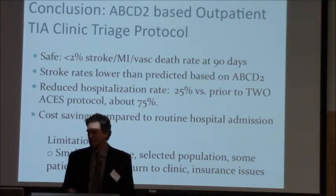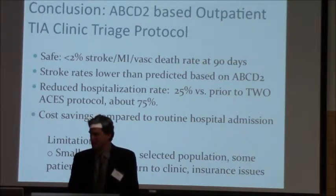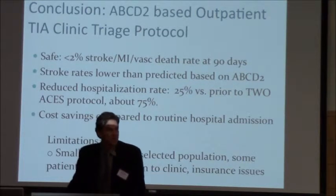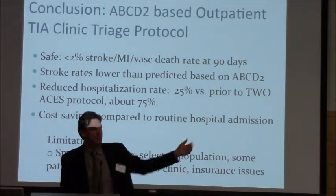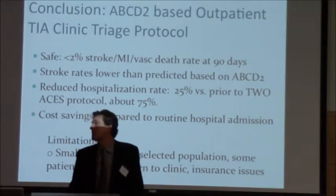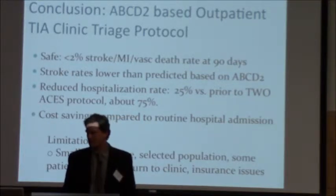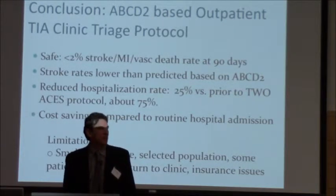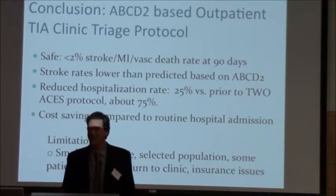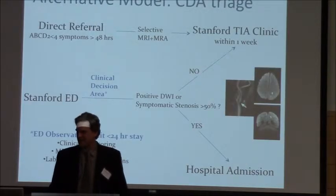The limitations of our study were a relatively small sample size. We need to see this done in other places. Sometimes the patient doesn't return to clinic, so that's an issue too. If the plan is I'm going to do all my evaluation as an outpatient to free up the ER and not hospitalize, what if that patient doesn't come back and you miss the opportunity to find out they had a high-grade stenosis? And we have some insurance issues still. We can't have anybody show up to the Stanford outpatient clinic. One has to have some method of paying for the Stanford outpatient clinic. So clearly it's not as simple.